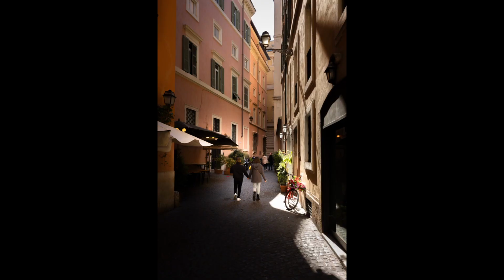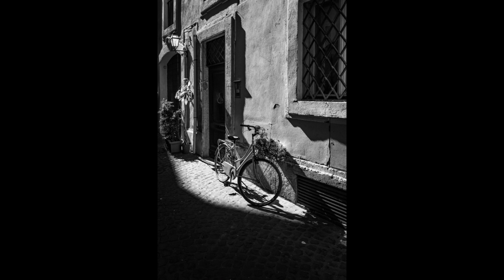In addition to that, bicycles are everywhere, so you can take pictures of bikes pretty much on any street corner or in any back alley. Just wait for the light to be right, and you can pick up those kinds of things.